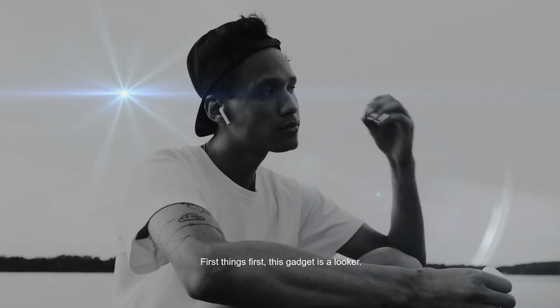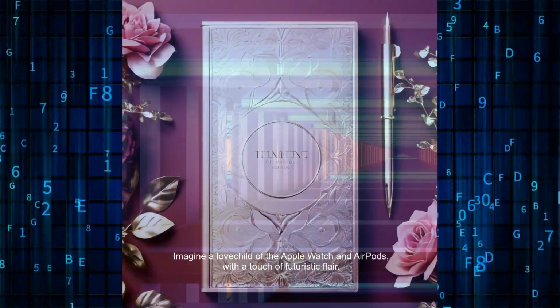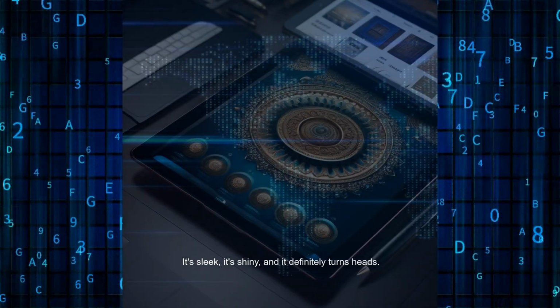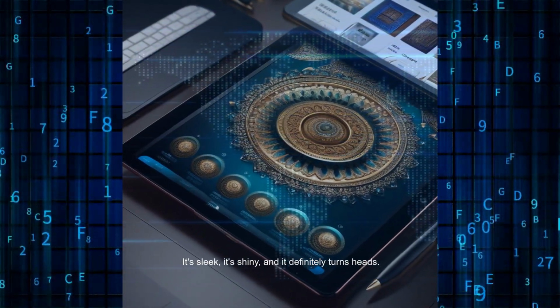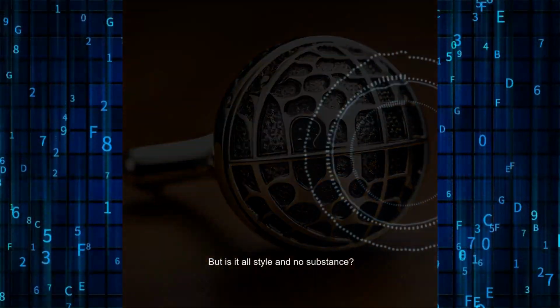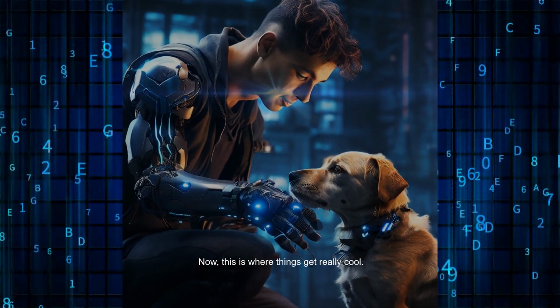First things first, this gadget is a looker. Imagine a love child of the Apple Watch and AirPods, with a touch of futuristic flair. It's sleek, it's shiny, and it definitely turns heads. But is it all style and no substance? Let's find out.